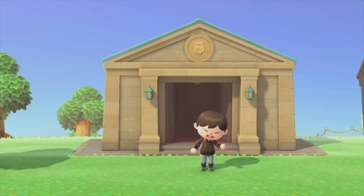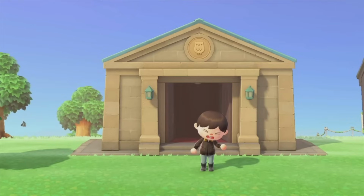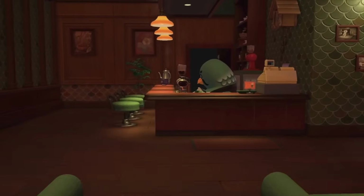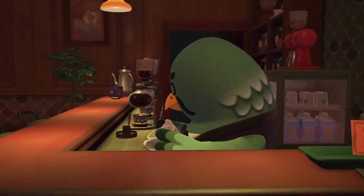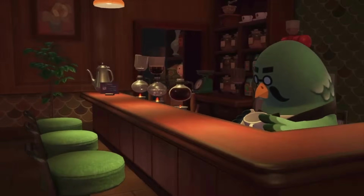Now, at first I thought this could be some kind of exceptional glitch, but it seems like quite a few different people have experienced this, and Nintendo has made this change just so that unlocking the different stages of the museum will be a bit easier going forward. We got a brand new upgrade in the 2.0 update with Brewster and the Roost finally coming to the game, which was incredibly exciting, but in doing so it seems like they've removed one of the past steps.